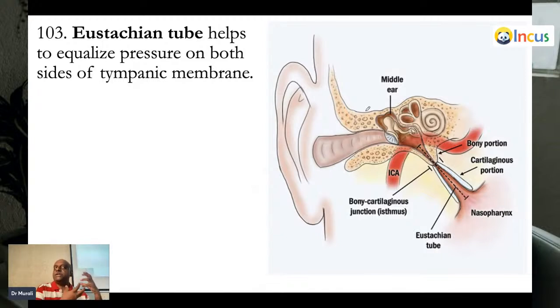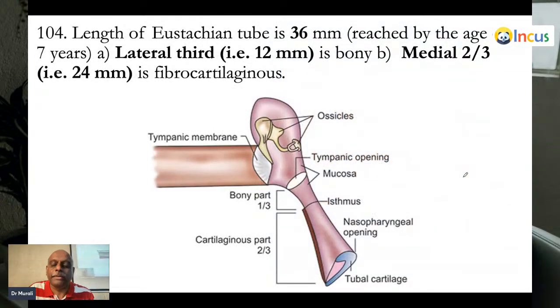And what is the purpose of the Eustachian tube? It typically equalizes the pressure between both the sides of the tympanic membrane, right? Typically, you have the tympanic membrane here. So it is a pharyngotympanic tube. On both the sides of the tympanic membrane, it causes equalization of the pressure. The length of the Eustachian tube is 36 mm, which is 3.6 centimeters. Lateral third is bony, medial 2/3 is fibrocartilaginous, is what you have to basically remember.